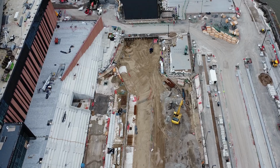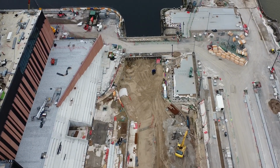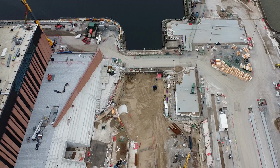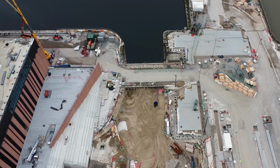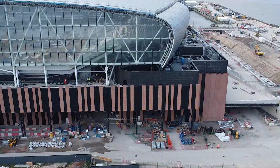Also, I don't know why I was doing that zoom in there. I wanted to try and zoom in so you could see the gutterway where they're actually doing work. So they're actually putting the concrete and getting everything sort of lined out so they can actually get the water flowing again and all that.